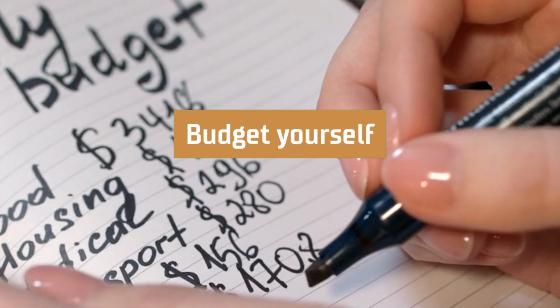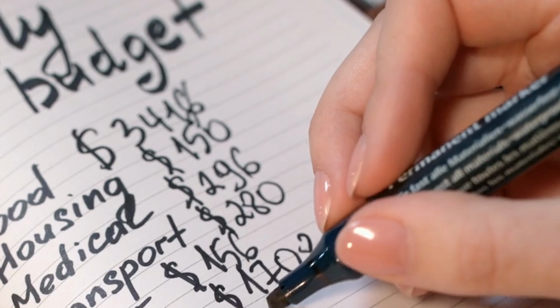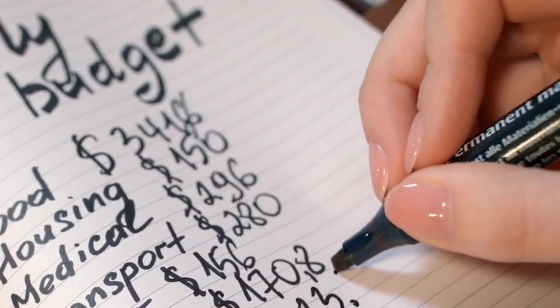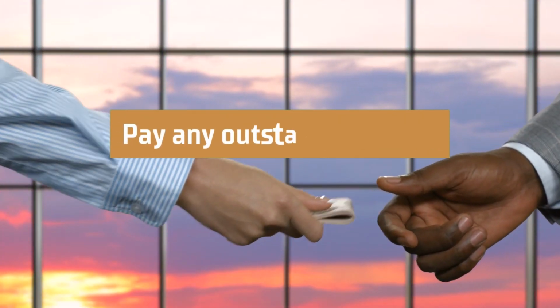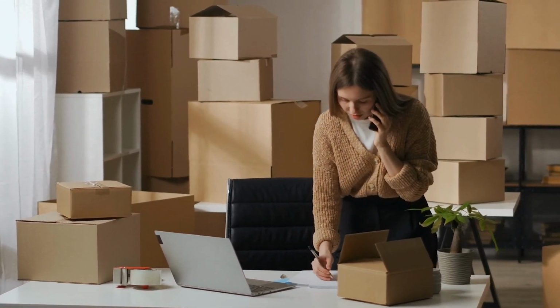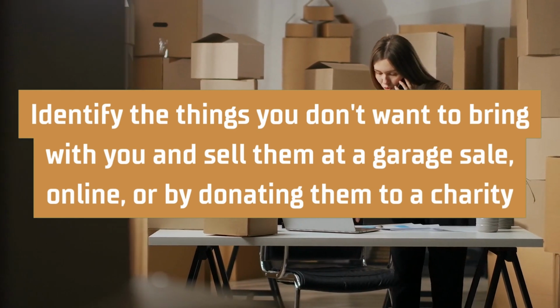Budget yourself. Inform your landlord or real estate agent when you plan to vacate the property. Pay any outstanding debts. Start gathering storage and packing boxes. Identify the things you don't want to bring with you and sell them at a garage sale, online, or by donating them to a charity.